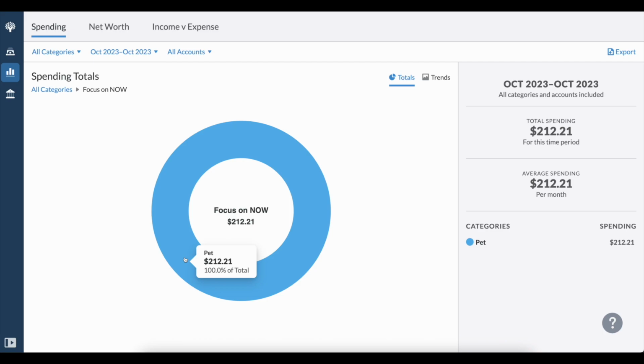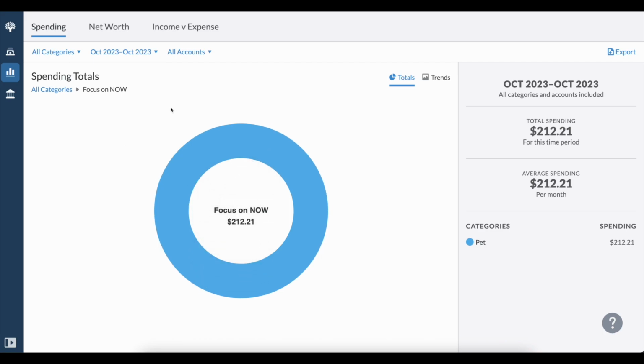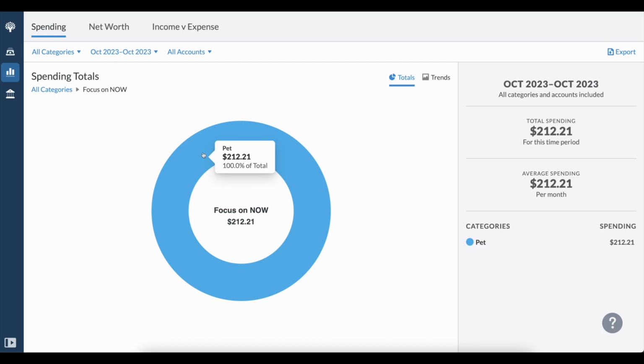Now, focus on now. This is kind of a catch-all category, just things that I'm currently focusing on, if that wasn't obvious. I spent $212.21 this month on my pet, on my dog Cece. She is a 4-month-old Shih Tzu, and she is going through all of the vaccinations, wellness exams, whatever it is that they do every single time we take her to the vet, which is about once a month, although she has to go back again at the end of this month, so I know that's just going to cost me more money. And then after this, she's going to get spayed, I think, in December perhaps. So that's going to be more money.